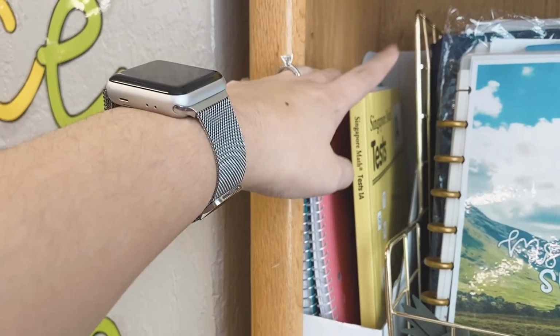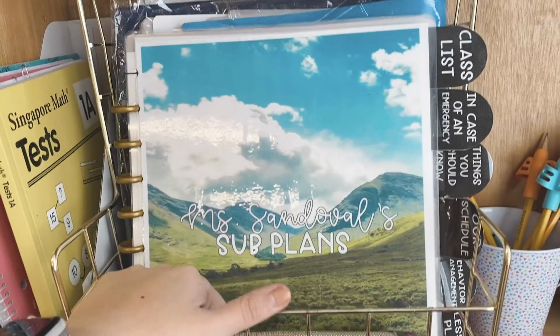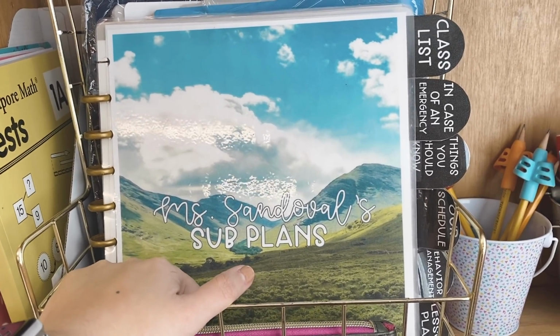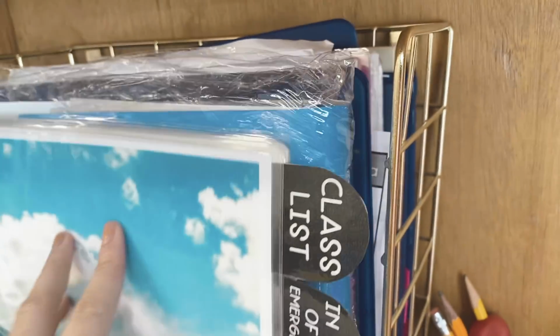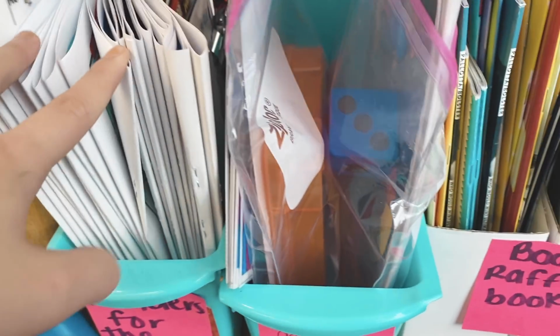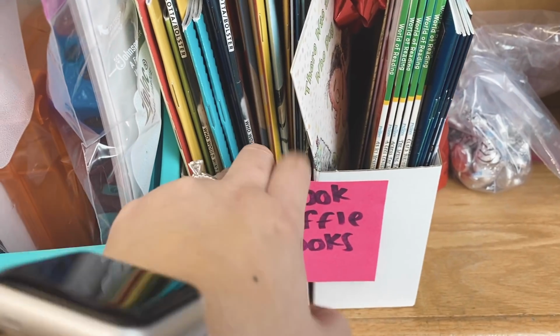So my math test booklet, and the emergency sub plan binder that I use whenever I have a sub. I don't know if I'll have one anytime soon. If I do, it'll probably be sometime in March, but I don't know, so it's here for now. Big laminating tape, some writing rubrics. These are just reading passages. These are just reading books and readers. I have our readers for the week leveled, and then I have some phonics games, and then book raffle books.